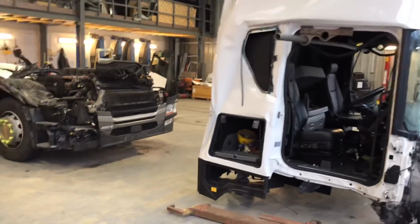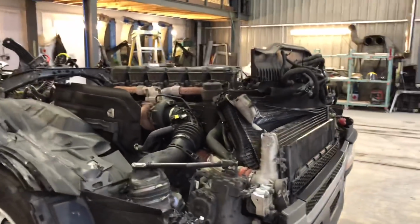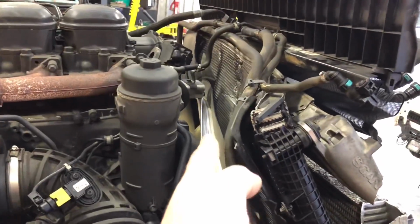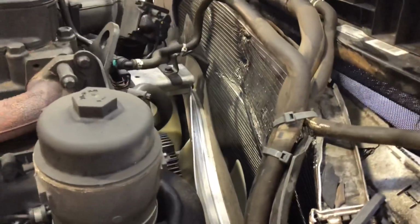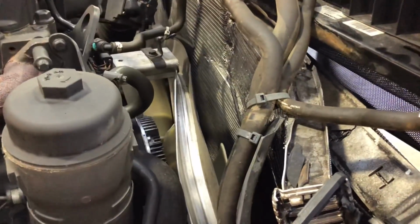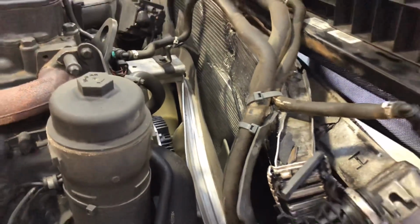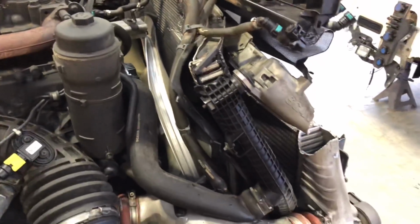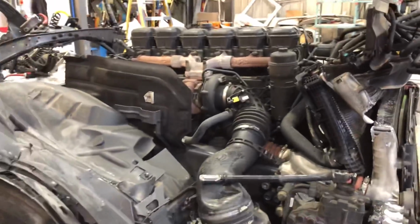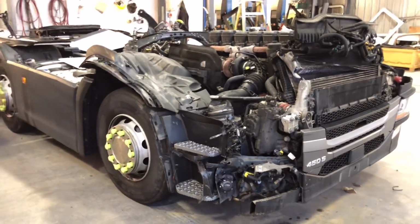Right, the cab is off, and I've already pulled the rads forward a bit so I can see more in there. Luckily, I think it missed the engine, so nothing on the engine is damaged as far as I can see for now. The viscous fan is being replaced, and a few bits there, but we haven't touched the engine, so that's a good sign. We're waiting for the insurance assessor to come and have a look at it now.